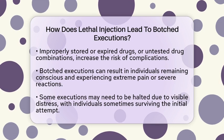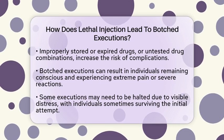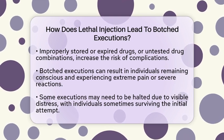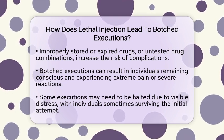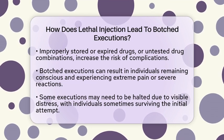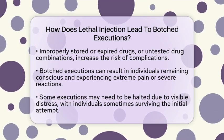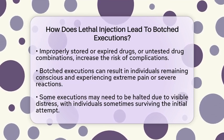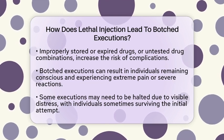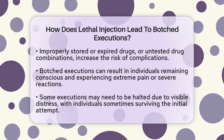The individual may remain conscious and experience intense pain, or they may suffer severe reactions like convulsions or vomiting. In some cases, the execution must be halted because the person is in obvious distress, yet they may still die from complications. There have even been instances where individuals survived the initial attempt and had to be executed again later.